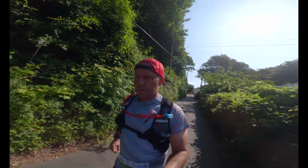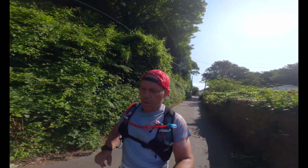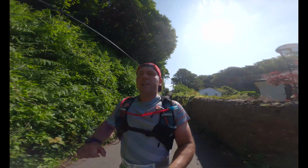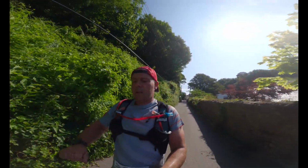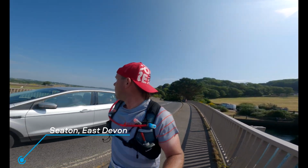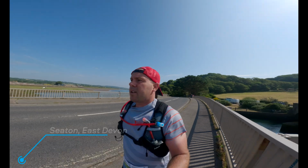I think I'm just coming up towards an aid station in the next sort of 2k, so I get to refill, because the biggest fear is running out of water and just getting stuck. So we've entered Seaton.